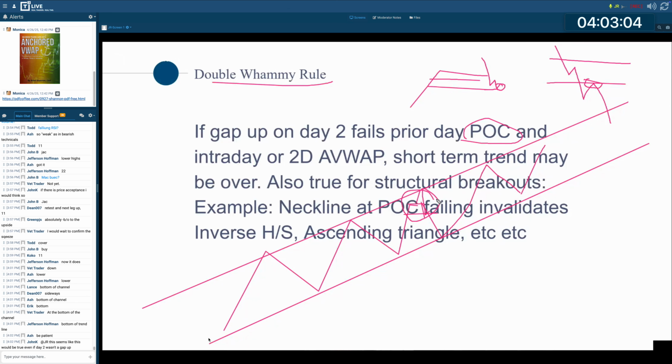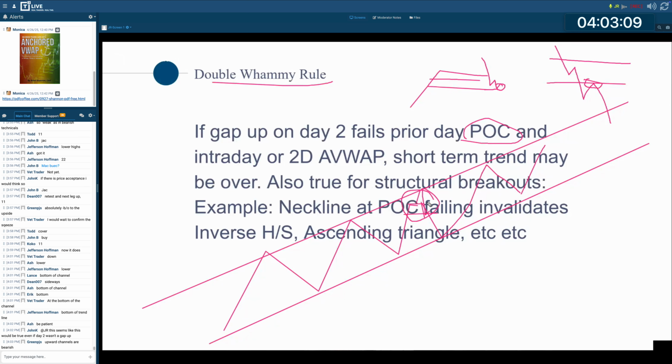This seems like it would be true even if, yes, John. But what makes it such a powerful setup, especially for shorts as a fade, is that you're in a bull context with a lot of trapped longs from day one of this sequence. And the late money longs, trying to build value above point of control, relinquishing it and triggering the stops all the way down to fair value, which in a bull channel is going to be that higher low at the ascending line.